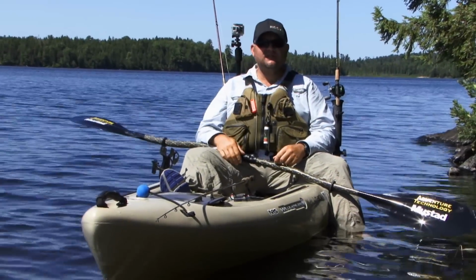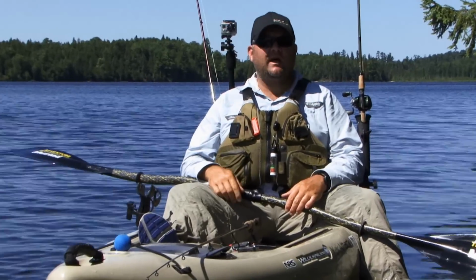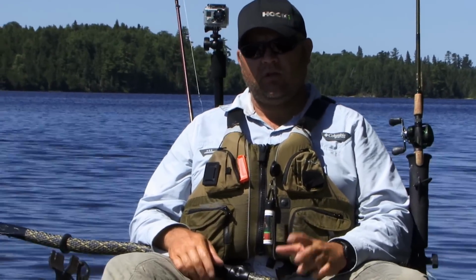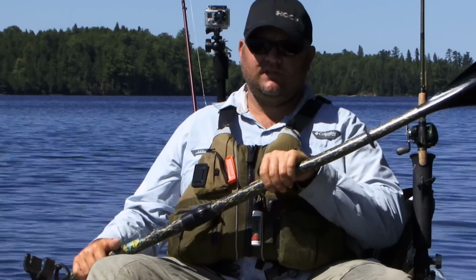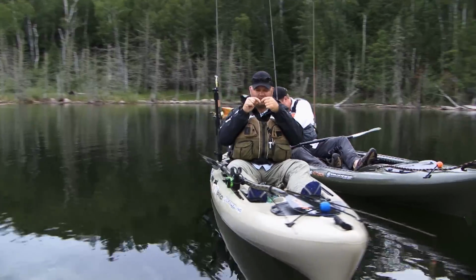All right, so let me stop and take a second and tell you about the kayaks that I chose for this Canadian adventure. First, the Ride 135 for Matt and I, and second, the Tarpon 120 for Austin. You know what, there's a couple of reasons that I chose these boats. The Ride 135 is rugged, durable, and has tons of gear capacity.